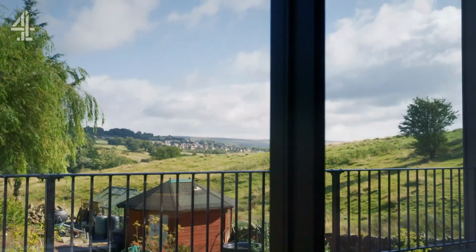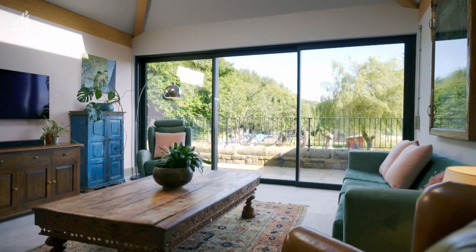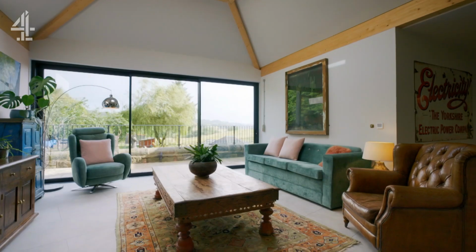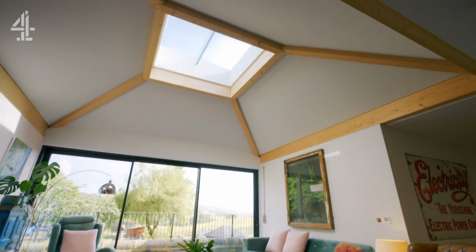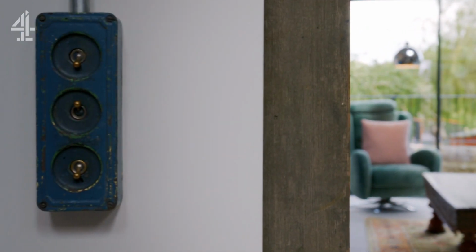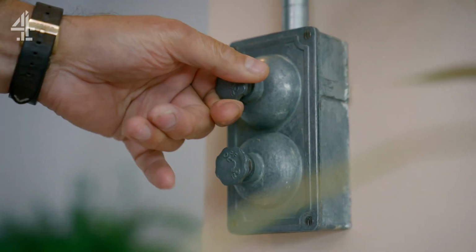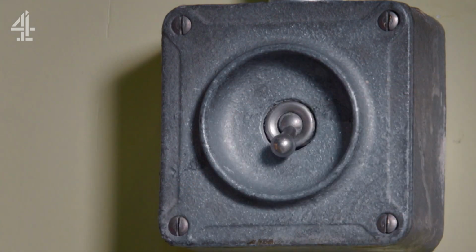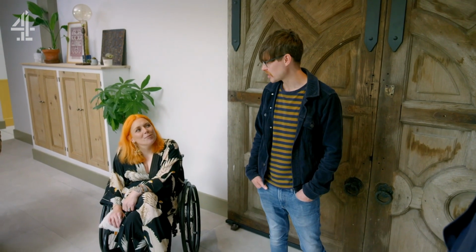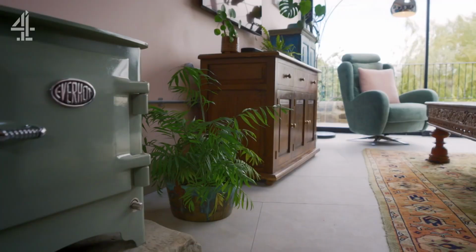An open, accessible space with level floor and a raised firm sofa for Cara to easily transfer onto, all beneath a palatial glazed pyramid. Every socket and switch has been considered. This is a self-built home, but you know the moment you walk in that it's built by an electrician. Where do you get these? Just online, they're probably 40, 50 years in terms of when they were probably last used. I think there's something special about reusing something that's had a former life.